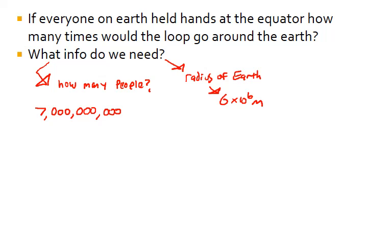So go ahead and pause the clip and give this a try, and when you're ready to check, you can hit play to continue.